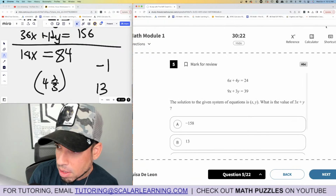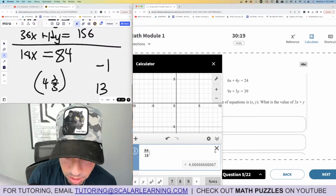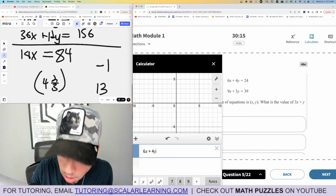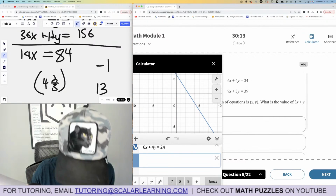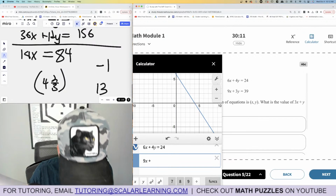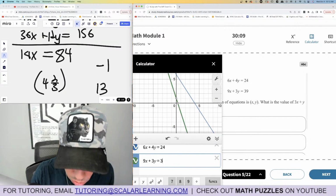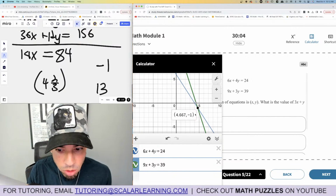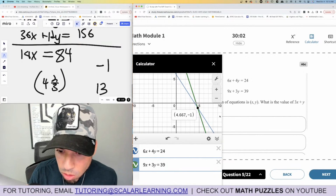Oh, another thing you can do. See, I forget that we get Desmos. Another way to solve this, and I'll use this to double check anyways, because those numbers were not the best: 9x plus 3y equals 39. We can just straight up find their intersection point. That is correct, right? 4 2/3 and -1.